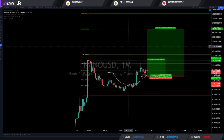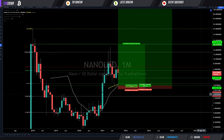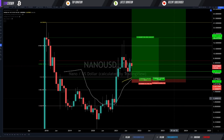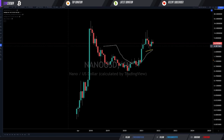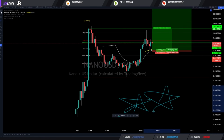So NEO on the monthly, well, right here, a little ugly. I think a more aggressive trader may look to take a position down here at 436. But dudes, $3. If you could catch that $3, you could have something very special on your hands. NEO USD, I think, is going to earn the second star of the day. 2-star.